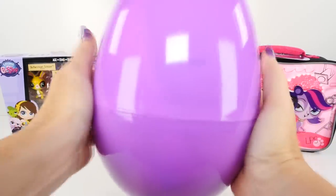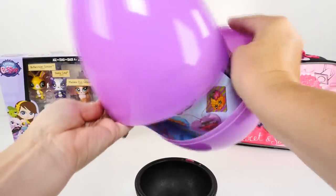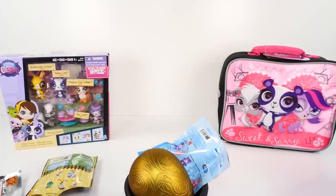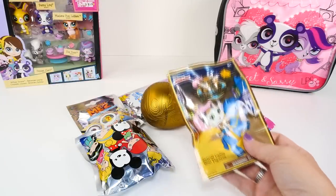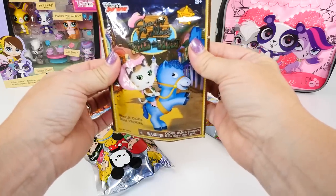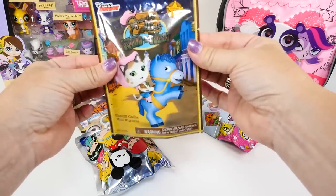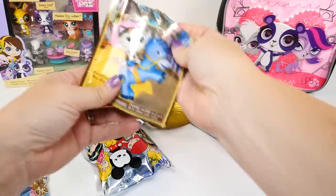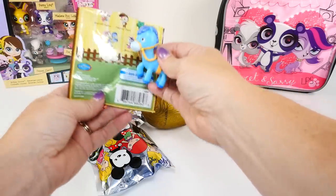One, two, three. And what do we have? Yay! We've got some cool surprises. And I'm gonna start right here up front. I don't think I've ever started with a Sheriff Callie before. Sheriff Callie from the Wild Wild West. Okay, Sheriff Callie.